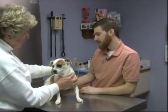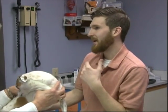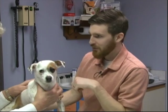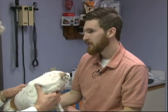Like ears, dental disease is another very common thing that we see. And I think it's overlooked a lot, because how often do you really look in your dog's mouth? If there's discharge coming out of the eyes or their ears smell, that's pretty obvious. But it's not often that you lift up their lip and say, oh my goodness, look at that gingivitis. So it's pretty common. Most of the patients that come in, aside from the puppies, have some degree of dental disease.